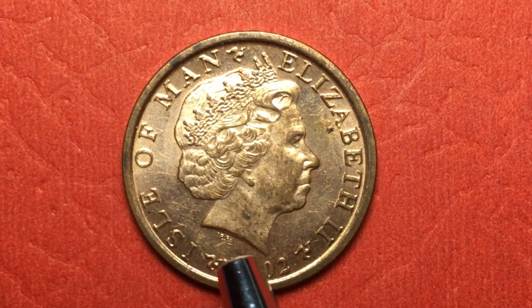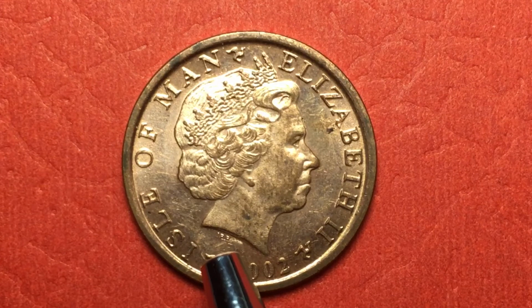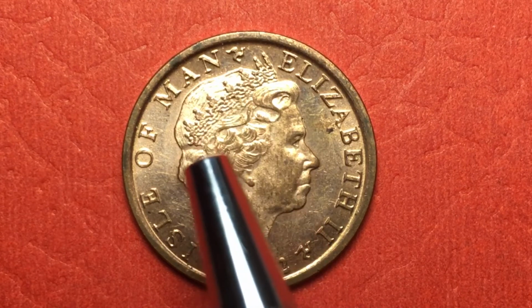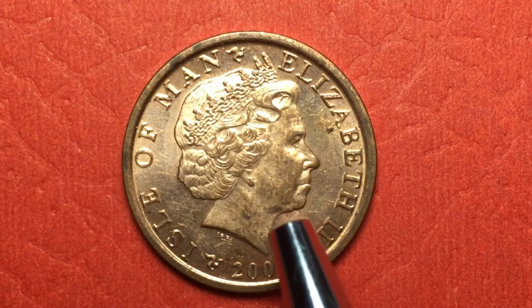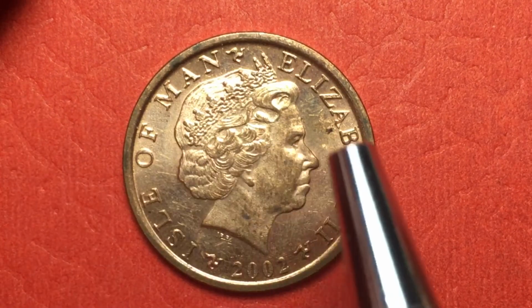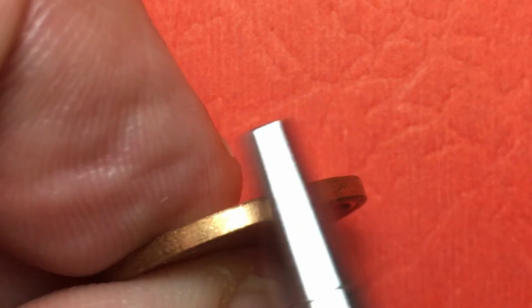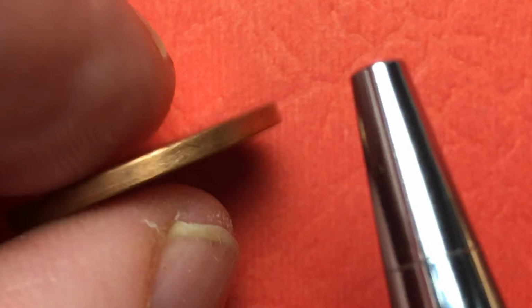This is the Ian Rank-Broadley fourth portrait of the Queen, and she's wearing her Girls of Great Britain and Ireland tiara facing to the right. And this 1 penny coin was made from 2000 to 2003. If we tip it up on its side, we see that it has a smooth edge.